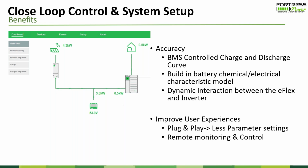It also will improve the user experience in terms of it being easy to install. It will be more plug and play. There are fewer parameter settings you have to spend 10 minutes putting your figures into, and this will have remote monitoring and remote control.